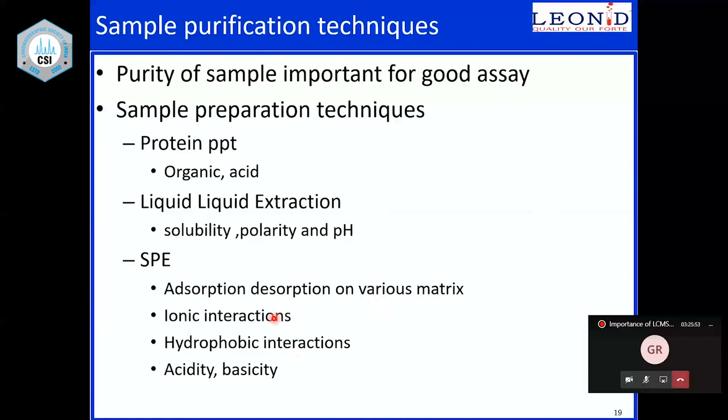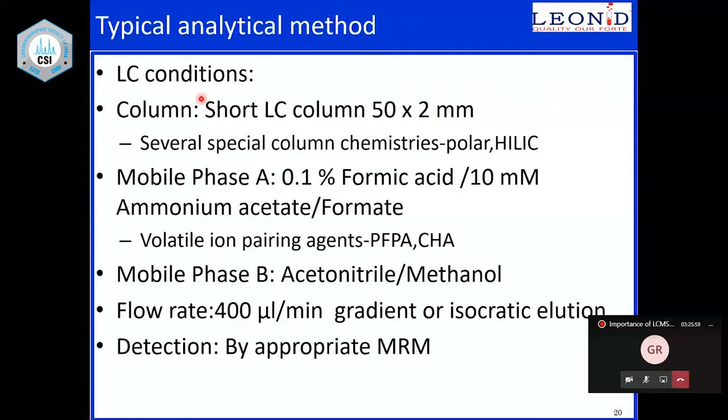There are classic LC conditions. The columns are short columns, 50 to 2 mm. Then several special column geometries are available. For polar molecules, you use HILIC chromatography, etc. And the typical mobile phase is 0.1% formic acid, 10 mmol ammonium acetate and formate. For ion pairing agents, you want to use volatile ion pairing agents, pentafluoropropionic acid, triethylamine. These are the very popular ones. I have used them in my work.